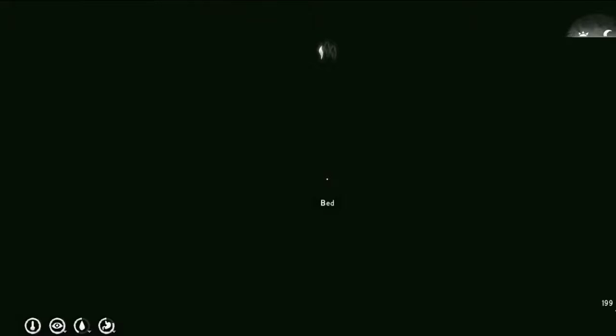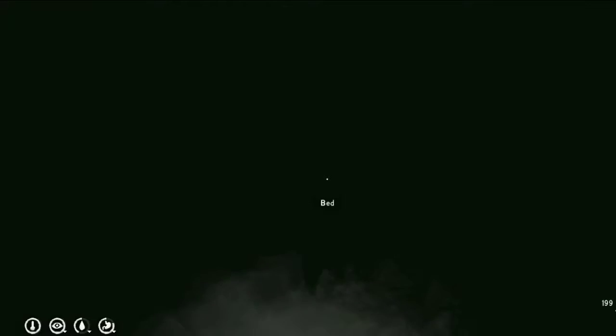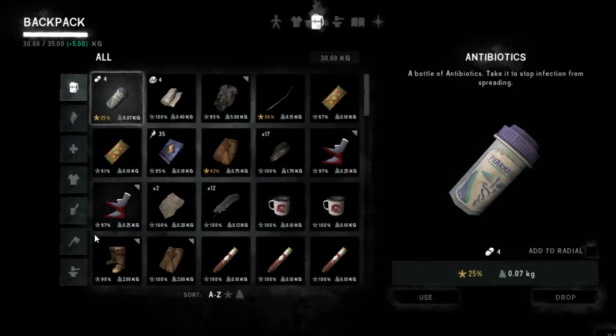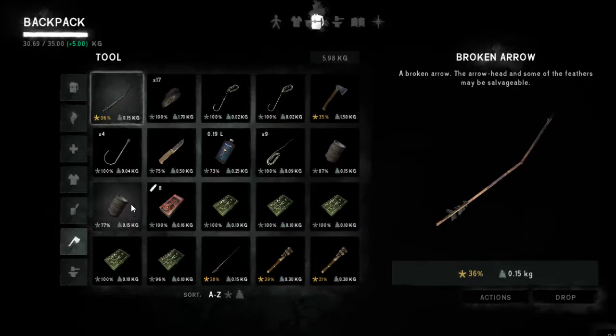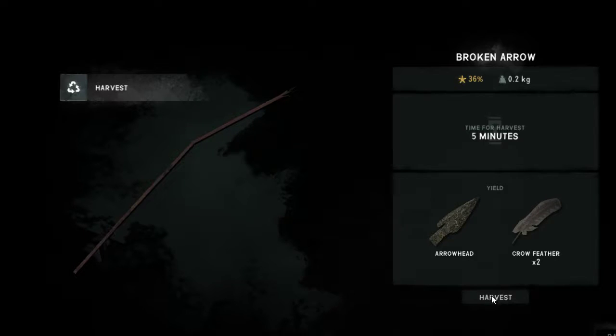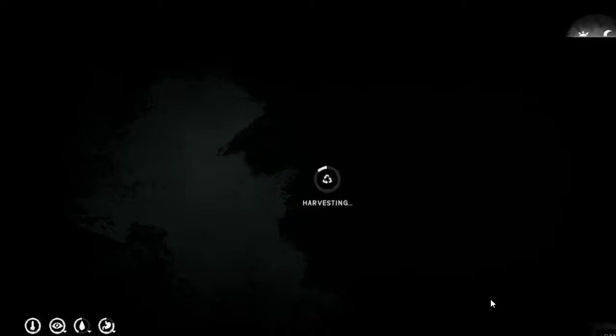We've just slept through the night. We got our saplings curing, and it sounds like there's a storm raging, so let's look at our inventory, see if we have any books we can read. We can reclaim this, harvest it. Let's do that in the dark.